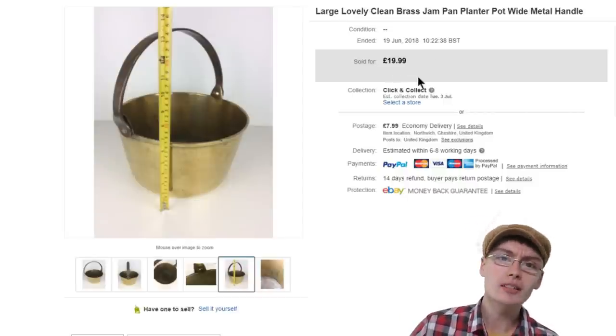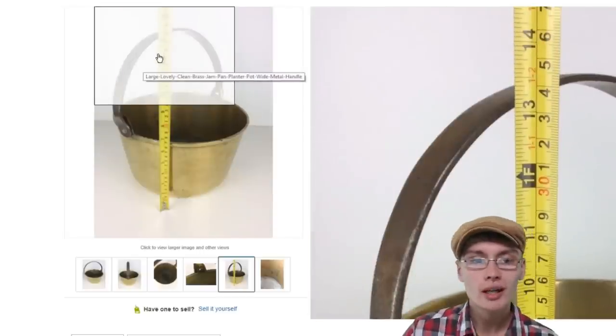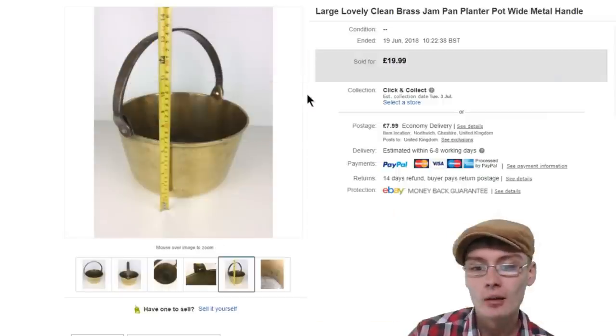And they're not too hard to pack, these. The handle actually folds down on this one, so it's not too big or bulky. But yeah, it wasn't too bad to pack that one.